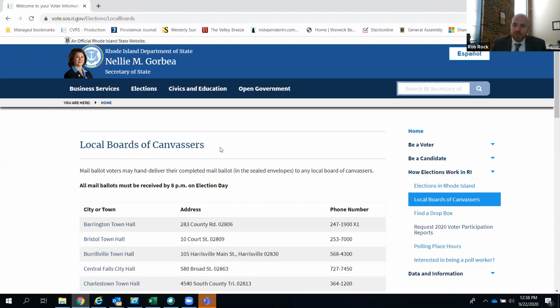So if somebody missed the deadline to register to vote, so they forgot or they didn't do it, October 5th and afterwards, they should go to their city or town hall on election day, and they can fill out a voter registration form and cast a ballot for president and vice president only. So that's a pretty cool law.